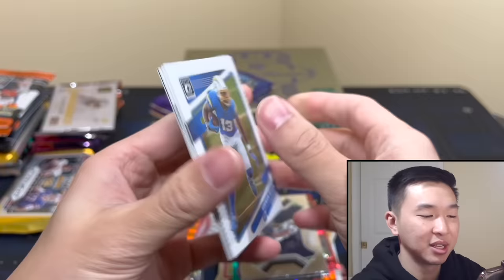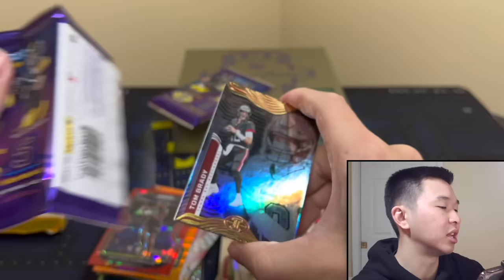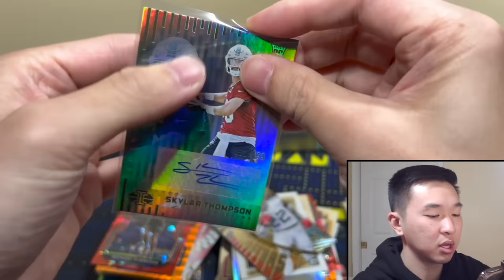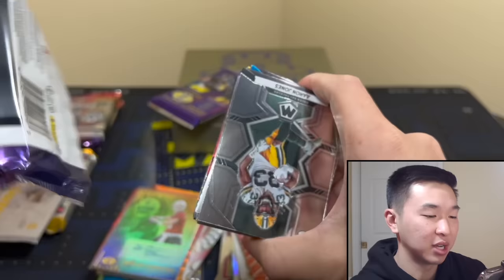Okay, let's hit one of these. Hit a mosaic, and then a certified, and then another nice big pack. Tom, backwards card. Okay, Skylar Thompson, and not the same one, is it? Okay, Derrick Henry and Skylar Thompson. All right, there you go. Next up, let's hit mosaic. Can we close strong? That's the big question. I'll have some big ones for last, but can we close strong?